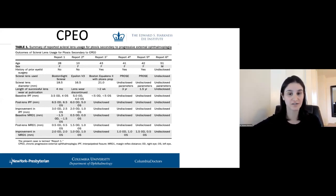One, she's young. She was in her 20s. The skin on the lids was tighter, the muscle was a little bit stronger, and she was less progressed in her disease. And two, she had never had any prior surgery. A patient who's had prior ptosis repair may not get as great of results. That was unique to that individual patient.